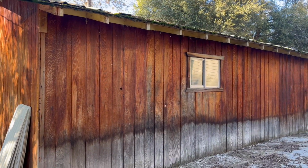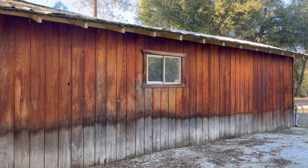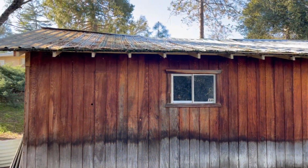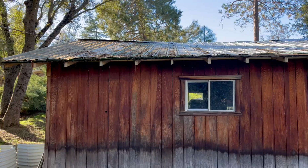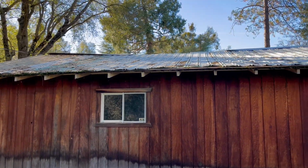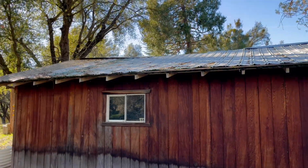Here we have an old garage. It definitely shows signs of its age, but it is a very nice space. The roof will need to be changed, which I'm excited to do. It'll be a project that needs to get done sooner than later because winter is almost here.